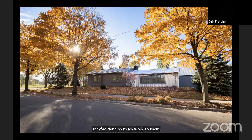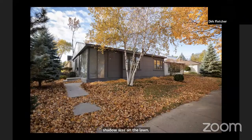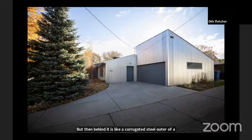This was also in Minneapolis. So this one is down the street from that first one where I said you had to wake up real early, and there's a park across the street, and it was kind of cool because the shadow was on the lawn. So down at the corner is this one that is just stunning. They definitely repainted, but that's kind of a traditional looking Lustron in the front. But then behind it is a corrugated steel outer of a real nice traditional dining room in there. And then behind the dining room is the garage, like a story and a half garage, also made out of corrugated steel, but a really cool looking house. Definitely does not look like a Lustron.